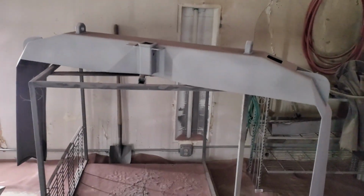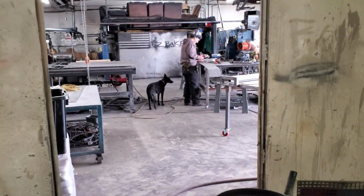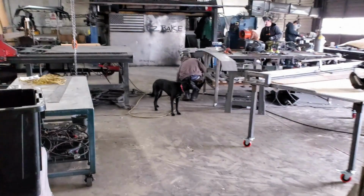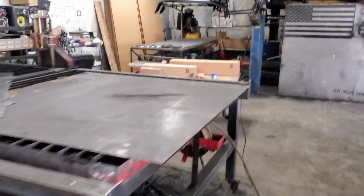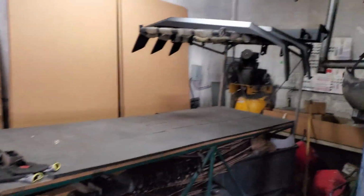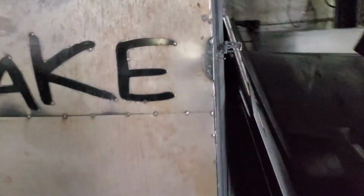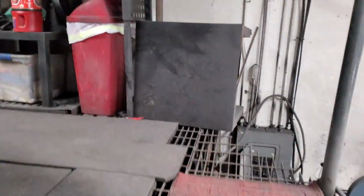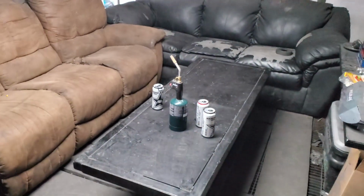Here's the Crown Vic bumper that's coming soon to the website. And right now everybody's working, so sorry for the noise. As you can see, we've got over here the powder coating oven. And we keep all of our scrap steel next to the powder coating oven right there. And then up here we've got the break room as we've had it. You can see all the couches are all dusty, but we had a lot of good lunches up here.